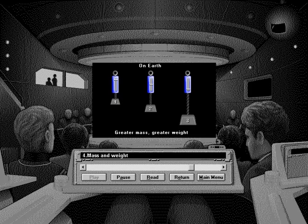The terms mass and weight are often confused, but as you can see, they are different. Mass is the amount of matter in an object. It never changes. Weight is the force acting on an object because of gravity. It changes when the strength of gravity changes.